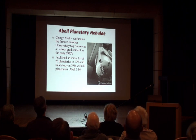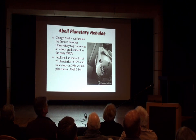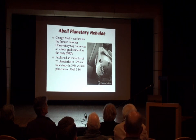He took the photos and developed them, looked at the plates. Part of his duties was to check that the plates came out good, the guiding was good, and there weren't any asteroids or airplane trails that crossed the plates. And so he got first dibs on looking at them.